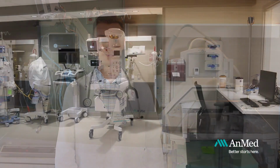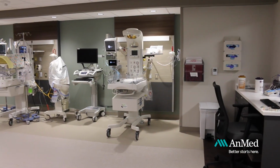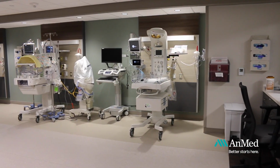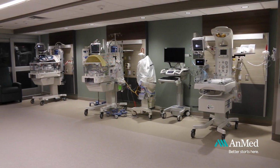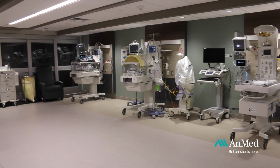I'm here in the newborn nursery, and you'll notice that it's not filled with patients because our term newborns room in with their mother on the mom-baby floor. This area is used for transition from the intermediate nursery or for babies that have extended stays to feed and grow as we manage infants born from 32 weeks up at our facility.